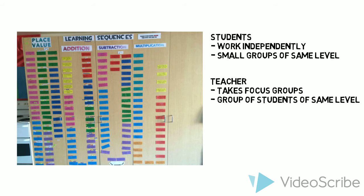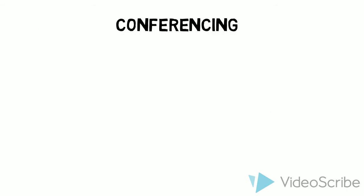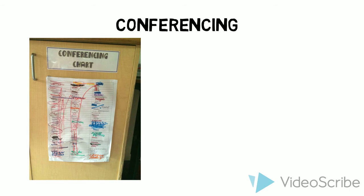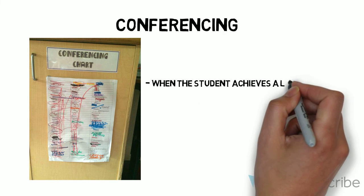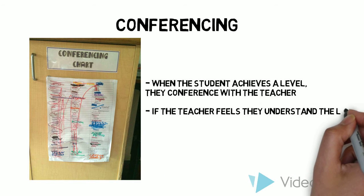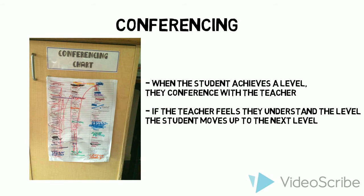And then at the same time, or after a focus group, we would do some conferences. When the kids think they have achieved a level, they put their name up on a chart, and we go through that and conference them. If we feel that they really understand that step, we highlight it, date it, and then they can move their name up the ladder.